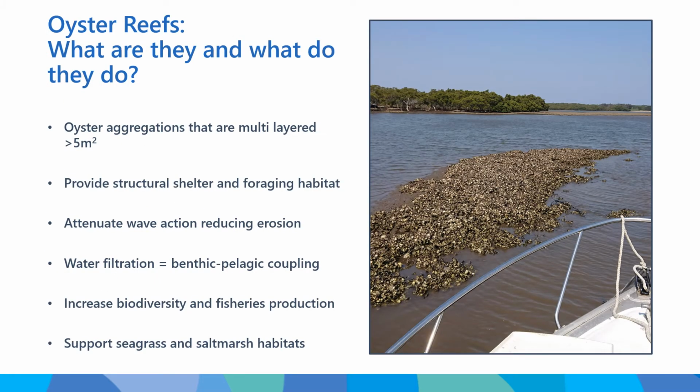I'll begin with a few oyster reef basics that help to provide context for the program. In New South Wales, we define an oyster reef as a multi-layered oyster aggregation greater than 5 meters in square area. Several species of oysters form reef habitat in New South Wales, but this project has a focus on Sydney rock oysters, which are the predominant intertidal reef-forming species across the state.